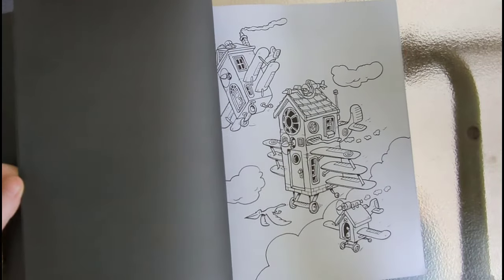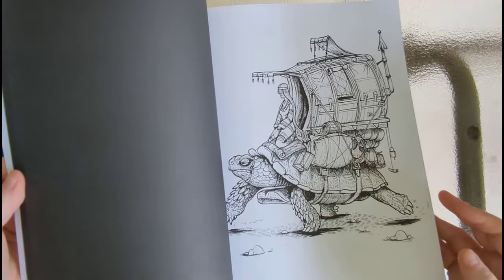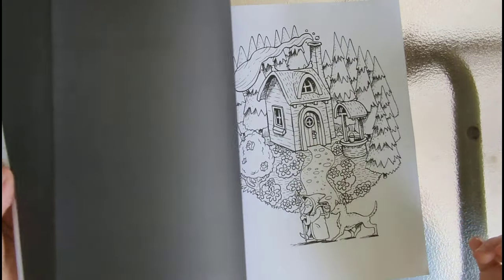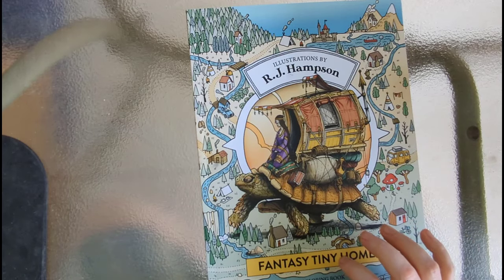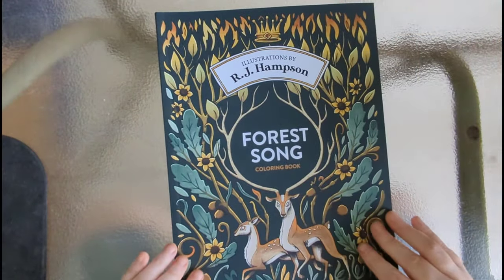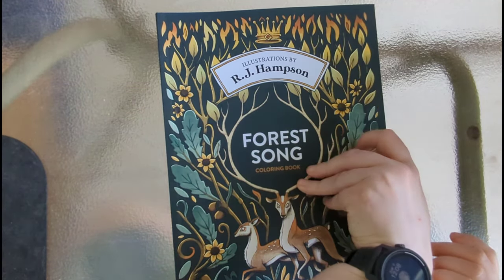Oh, I have the cat house bookmarked. Oh, Book Depository, how I miss you. It's a Book Depository bookmark. But I might wait to color in this one just to see. I don't know if he's making a decision to go back to his older books and update them like that, but I might hold off on those for now if I haven't already colored them.